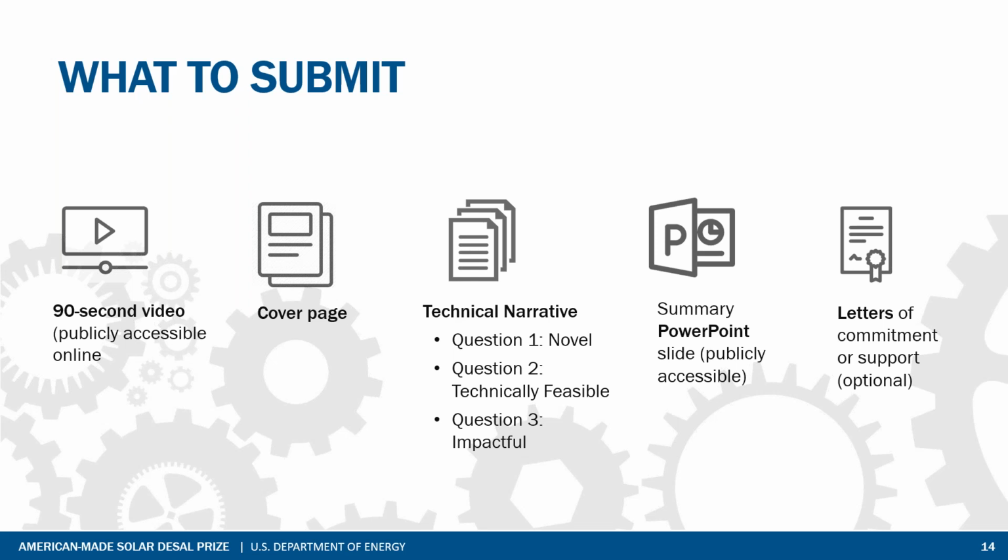Then you'll have a cover page. There will be a template up on HeroX for you where you'll fill in information about your team, and some overall contact information. The bulk of your submission is this technical narrative. It is a 2,500 word limit, where we ask you to answer three questions. You definitely are in charge of what you want to put in there. These questions are meant to guide that response.